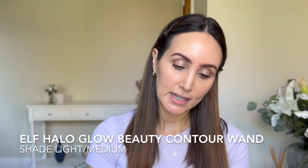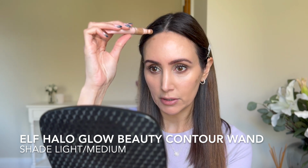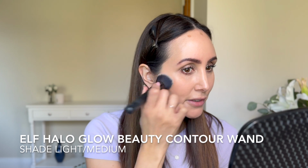Will pop some mascara onto my bottom lashes, but I'm going to do that a little bit later on. You can throw on a little bit of contour now if you have time, so let's presume that we do have time. This is the e.l.f. Halo Glow Beauty Wand in the shade light medium, so I'm just going to pop some around here. I will be using bronzer, so I'm not going to go mad, but the reason that I chose this one is because it blends out so quickly and easily, and you're not going to find yourself in trouble with muddy contour, because it's really nice, it's really light, it's actually a really good beginner contour.